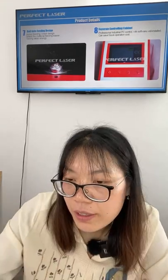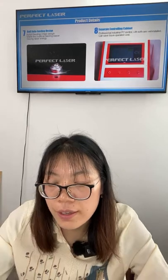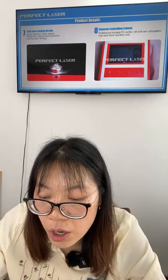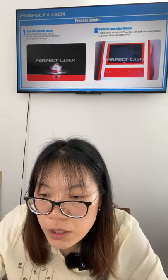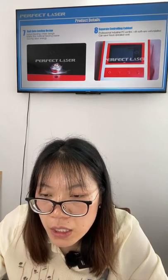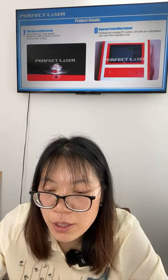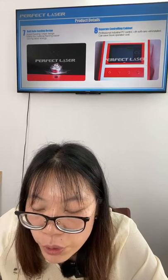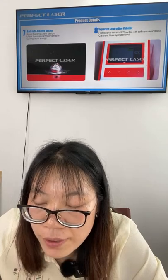Number eight, separate controlling cabinet. You can see this is the controlling cabinet. Professional industrial PC control with a small wheel installed. Before we send out the machine to you, we install the software and test it well. As your cutting requires, you can test and save the programs into the software in the PC. When you want to use them, you can call them out and use them directly.